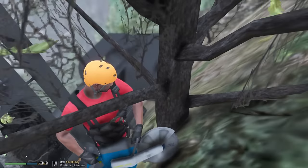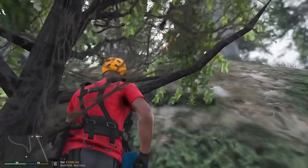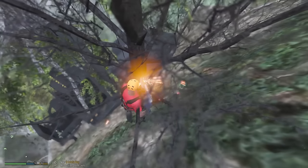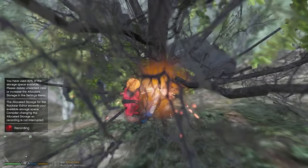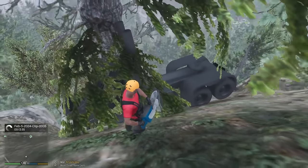All right, so after looking at the truck, I think this is the last tree I need to cut. And after that, we should be able to pull it straight up. So let's see if we can get this one. I think I got a good angle on this tree. So once we clear it, we should have a straight shot to get the truck out. There we go, finally. That took forever.